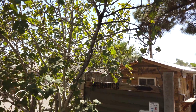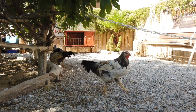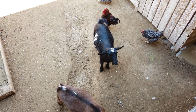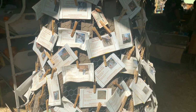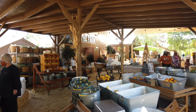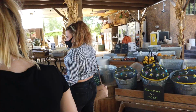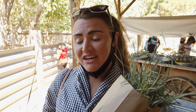So a little bit of background of this facility. It's actually all animals that were either left here or rescued, and all of your money goes towards the animals, which I think is a major plus. So at Barn Betty's Rescue, you can get a bag of hay for $1, and you can go feed the animals, which we'll show you here in just a moment.